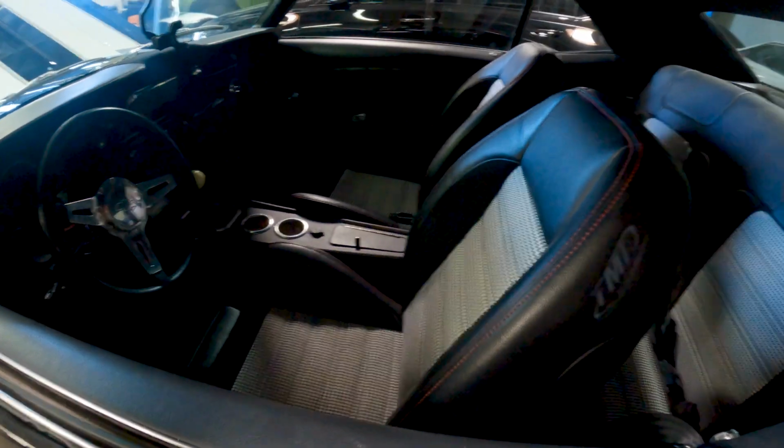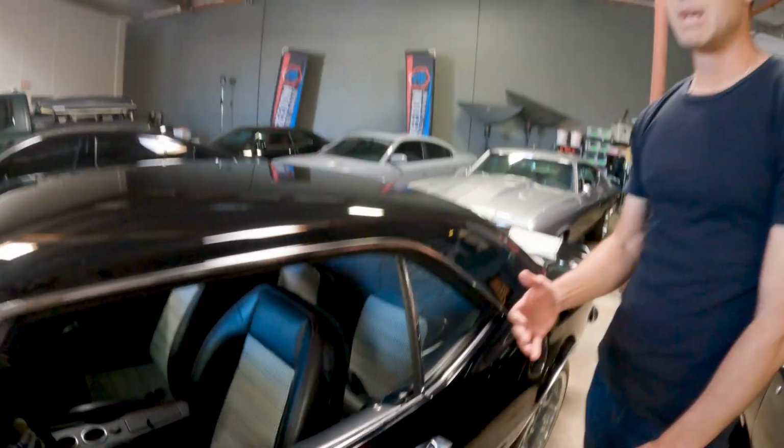Really cool stuff. There's a lot of custom features on this car, and we'll be going through that in the future. But I really wanted to show you guys because it just arrived today, and we're really excited.